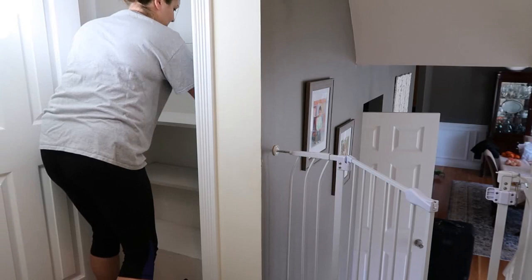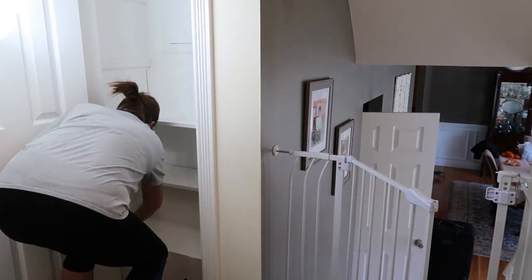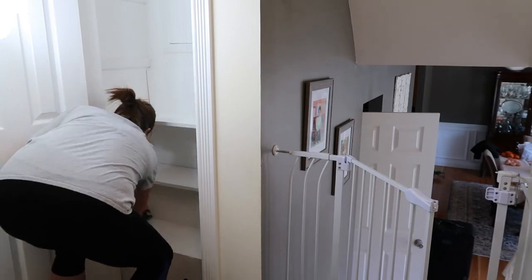Before I put everything back in, I'm just going to wipe down the shelves with some all-purpose spray before I fold everything up and put it back in the closet.